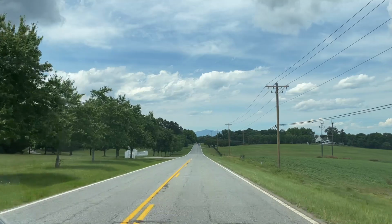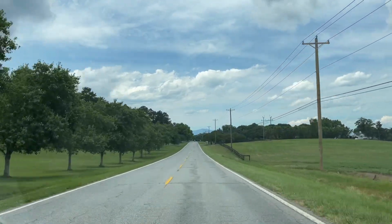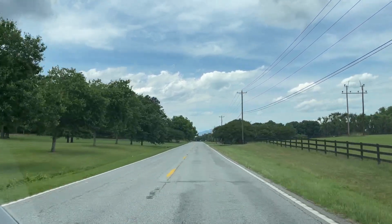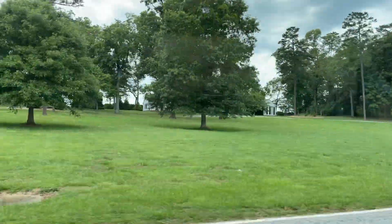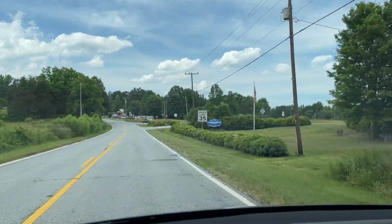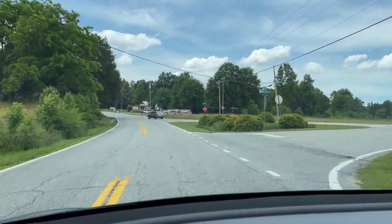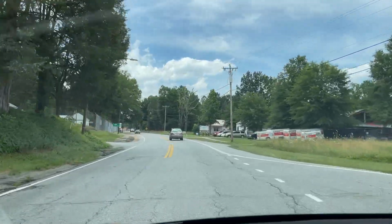Back in the day, Highway 176 was the main artery from the Asheville, Hendersonville area all the way to Spartanburg. So there's a lot of services, service stations, things like that. Even a lot of cool old houses along the way here too. This is a little town of Campobello. You guys have probably seen it. I've driven through here a lot. It's not very far south of where I live.